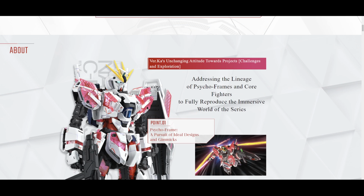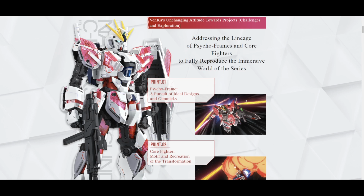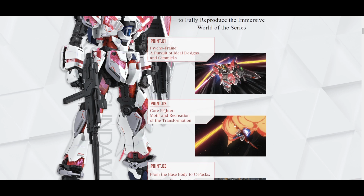As you can see here, the Verkaz's unchanging attitude towards the projects, challenges, and explorations, addressing the lineage of the Psycho Frames and core fighters to fully reproduce the immersive world of the series. So here's the anime compared to the narrative Psycho Frame per ideal design, so you can see the gimmicks there, all the shiny parts for the Psycho Frames. This is the core fighter, so they focused a lot on this thing.